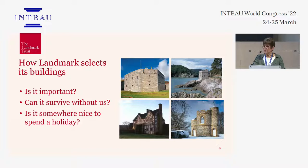Landmark has always been a deliberately broad church, acknowledging that it can be just as important to save the humble as the grand. Landmark's criteria for selecting buildings are very simple, as you see here. Is it important? Does it need us? In other words, can it survive without us? And is it somewhere nice to spend a holiday?